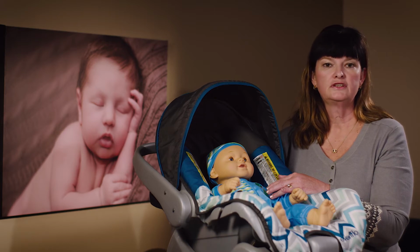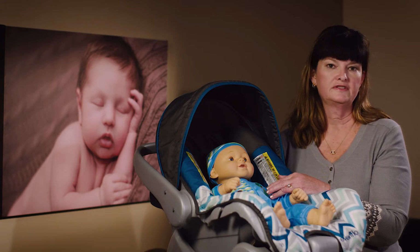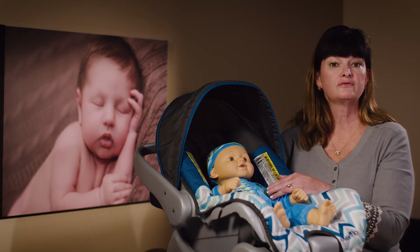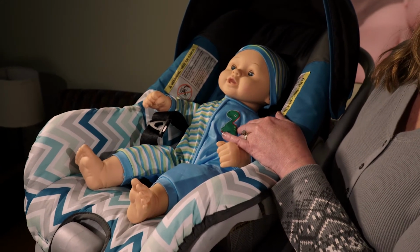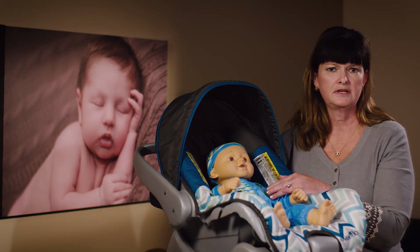The car seat should never be placed in the front passenger seat. If the child must ride in a front seat, make sure the airbag is turned off. All children up to age 8 must ride in a child restraint system in Maryland and the surrounding states. Children should always ride in the back seat up until the age of about 13.